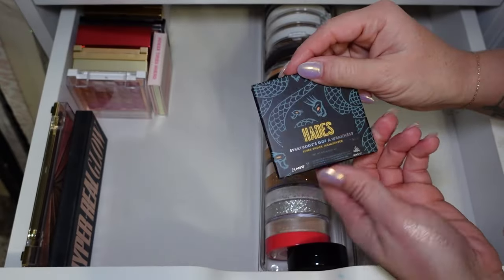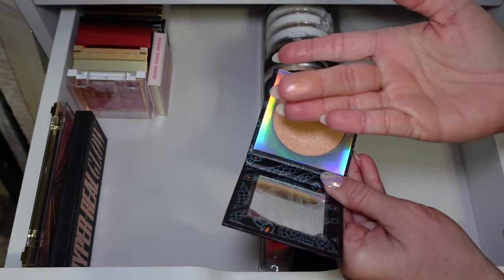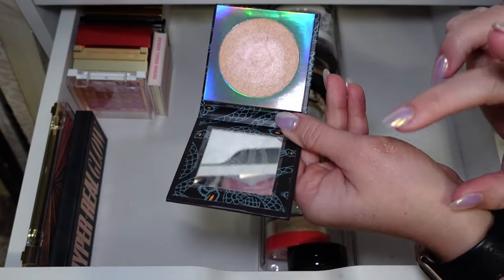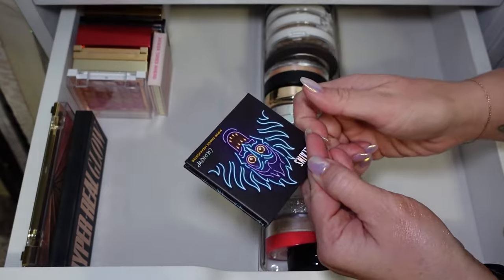ColourPop Villains. This is Hades. This one has kind of like a pink shift to it. Look at that. So pretty. I want to keep this one, but I think I've kept a couple of them that just have more of a shift than this one. So I think I'm going to get rid of this one.